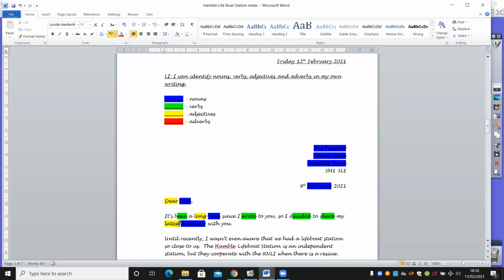And in fact, if I really wanted to extend myself, I could underline long time and latest discovery with brown to show that that's an expanded noun phrase. Super. Now, do I have any adverbs in that sentence?